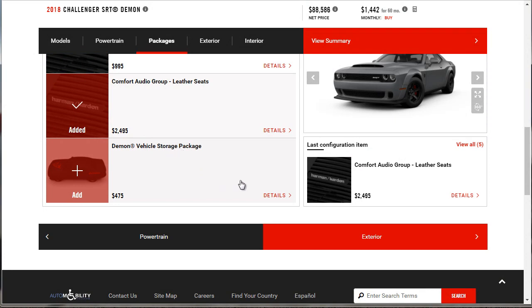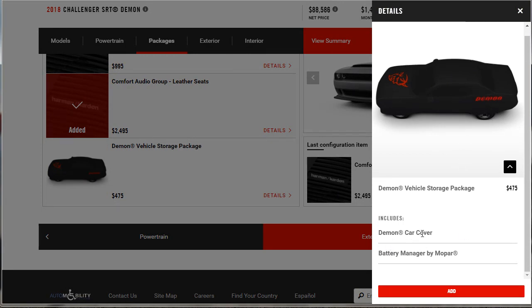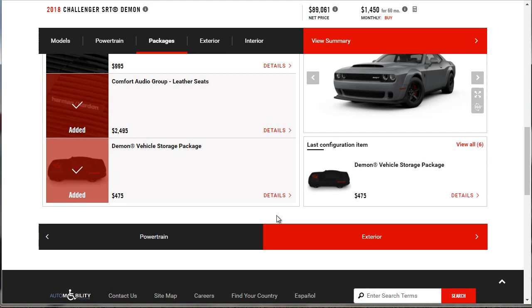The storage package, let's look at the details for the storage package. You know we're getting it, but let's just look at it anyway. Comes with a Demon car cover and a battery manager by Mopar. So it's like a battery tender, I'm assuming. $475, we're going to get it. Let's move on to exterior.